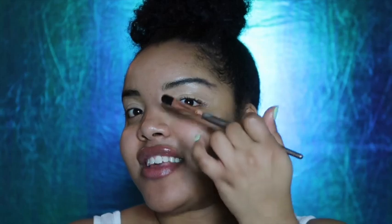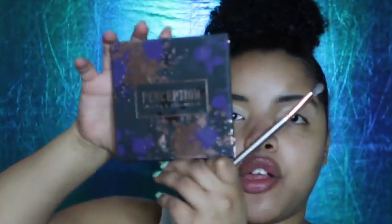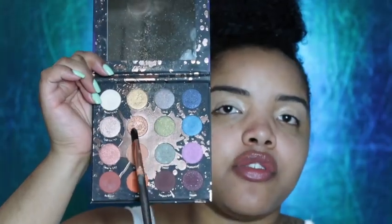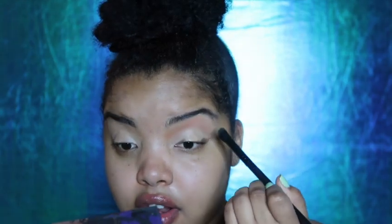Okay, so for my eyes, I went ahead and brought my concealer all the way up underneath my eyes. And so I'm going to be setting it with this. I'm going to be using the Perception ColourPop palette. And to set my eyes, I'm actually going to be using this color here. And this I'm just going to set all over my eyes. And I'm even going to bring it up high underneath.